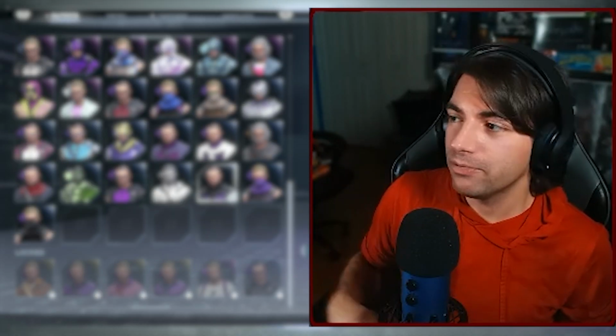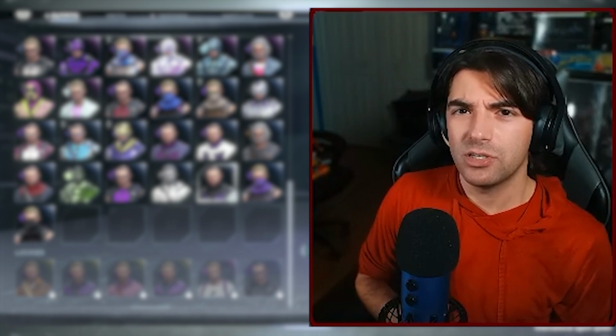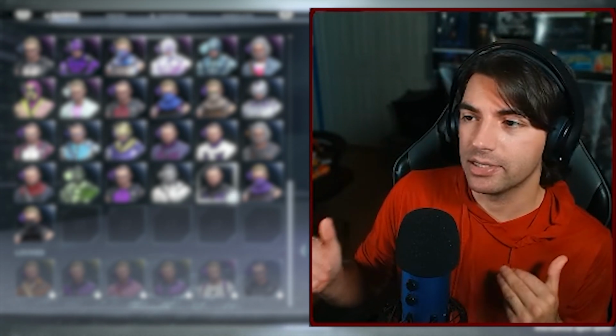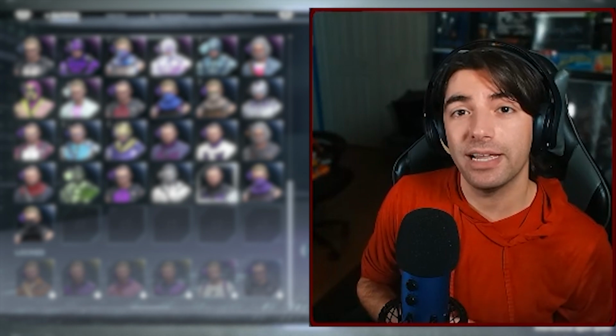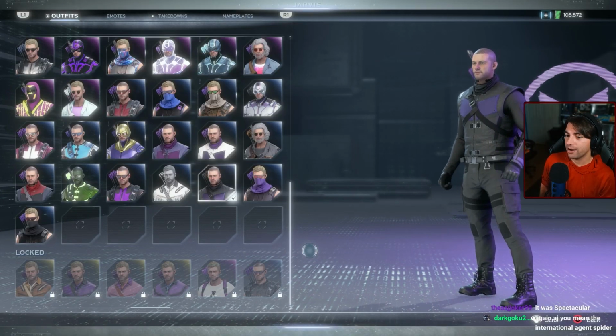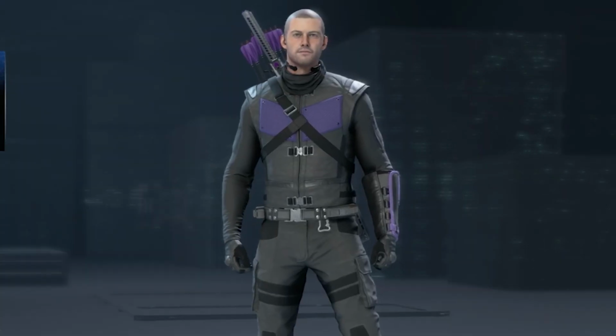Today, I am going to be rating every single Hawkeye suit in Marvel's Avengers. Just as a quick reminder, this is going to be my own personal thoughts and opinions on how Hawkeye looks in Marvel's Avengers, and I would love to hear what you guys think down in the comments. And we're going to get started right away with Hawkeye's default suit, his iconic suit, his It's Hawkeye look.